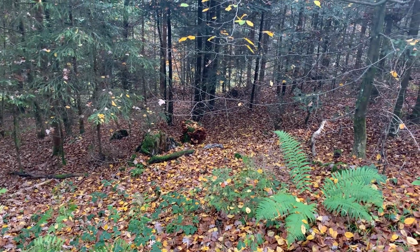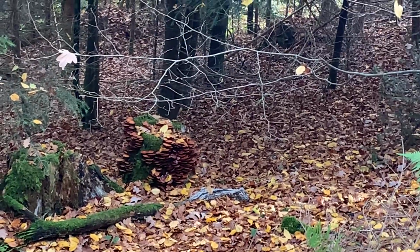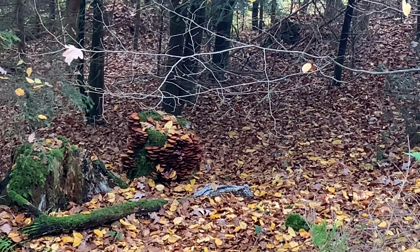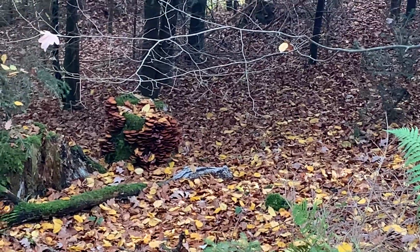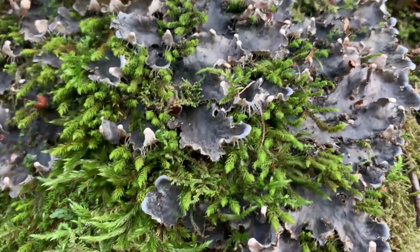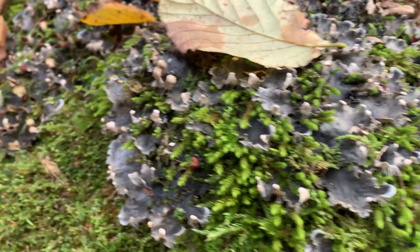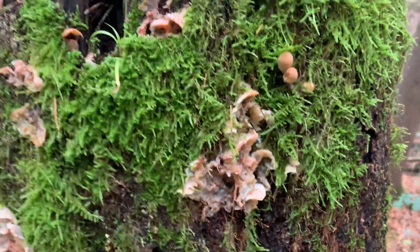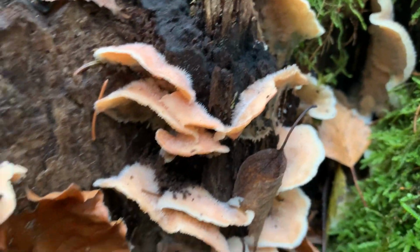Okay, this is crazy and disgusting. This entire log, I can't even look at it. Okay, I'm filming for you people, but I'm not looking. It's covered in mushrooms and it looks really gross. Again, trypophobia people, look away. This is either a moss or a mushroom. I'm not sure. I think we've already recorded these kind, but you can see it really up close.